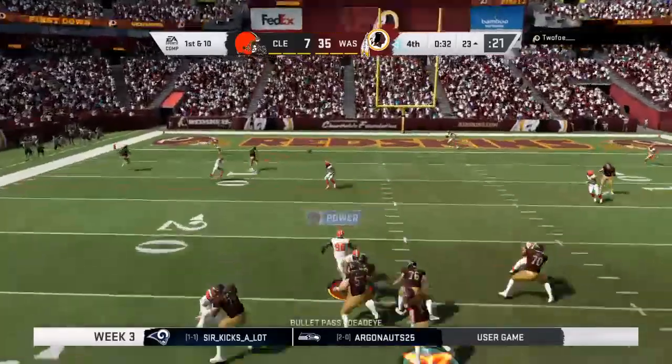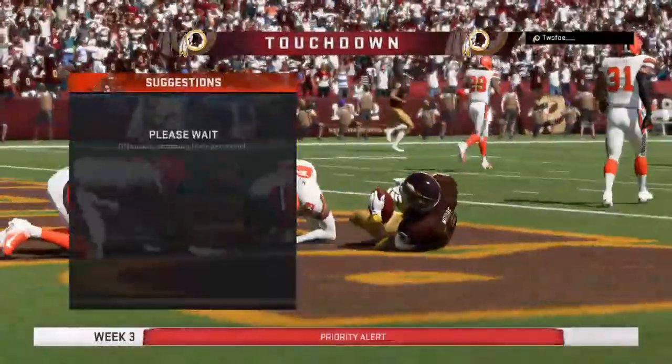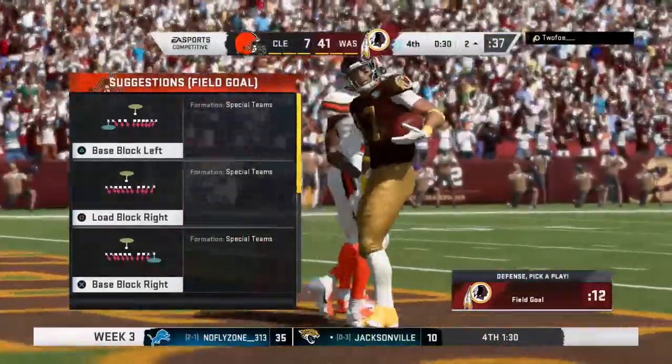Interesting, Mahomes wants to throw it. That's going to be caught. And they are going to score again. Yet another touchdown as they just add to their totals.